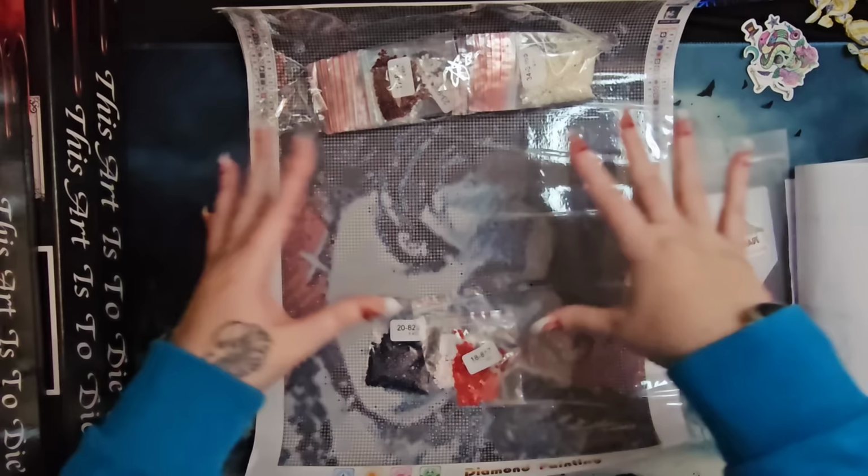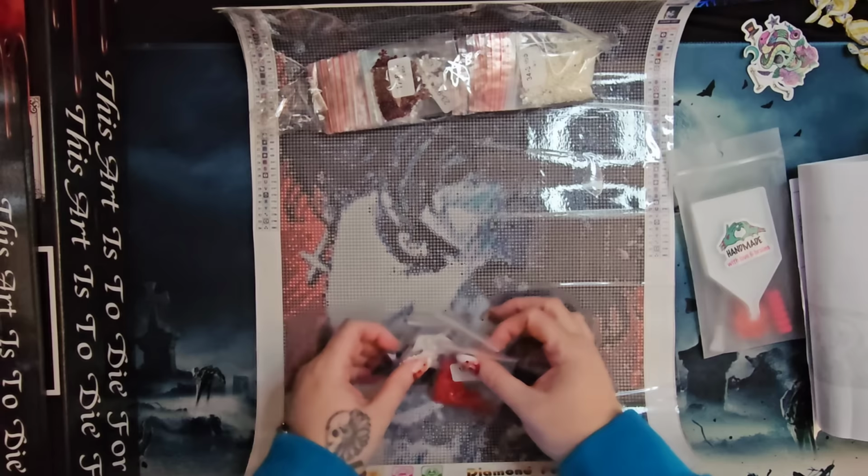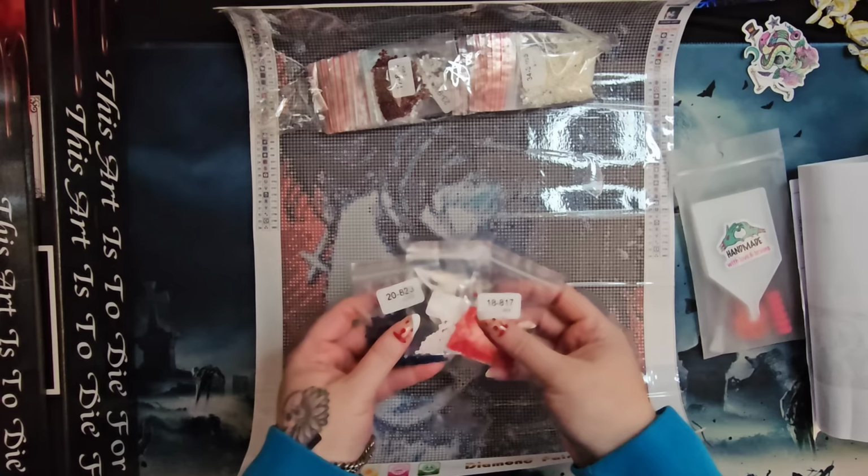This is going to blend so well. You get so many colors like that. It's either going to blend really well or it's going to look like an 8-bit pixel thing. And from what I've seen on TikTok of other people having some finishes under their belt, this is going to come out like a work of art. Well, because it's diamond art, but you know what I mean. It's not going to come out like junk.